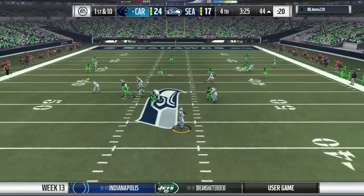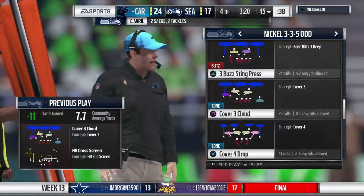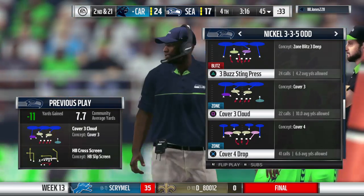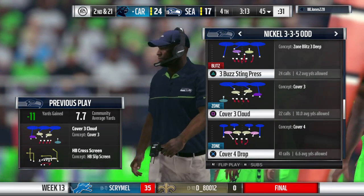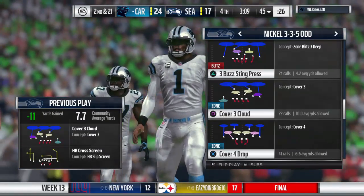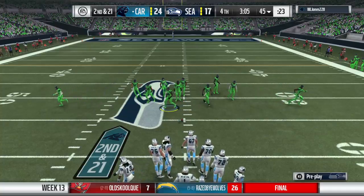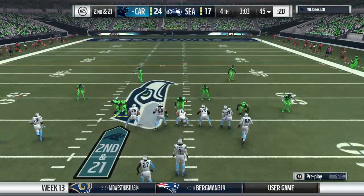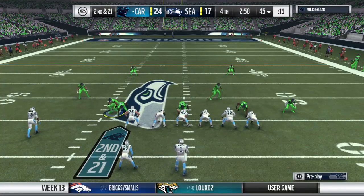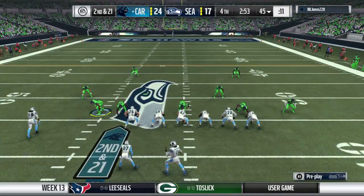Newton on 1st down. And no escaping this time as he'll go down. They got him for a sack. Cliff Avril in there to get him for sack number 9 now on the year. Looking to jam the receivers at the line here. Press coverage look defensively.